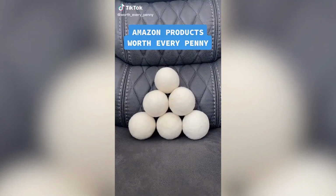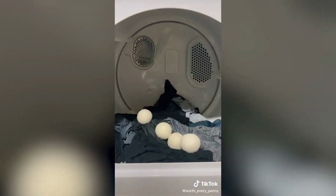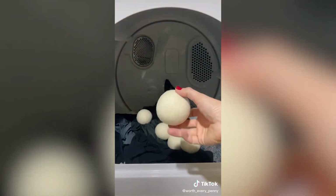Amazon products that have been worth every penny. These wool dryer balls, we replaced our dryer sheets with these over 2 years ago. They've been working perfectly and they're still in great condition.